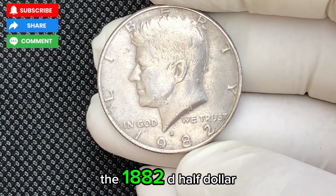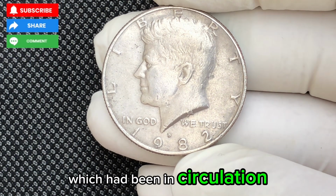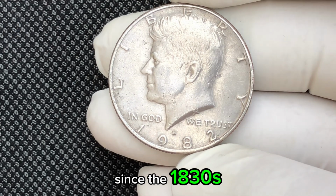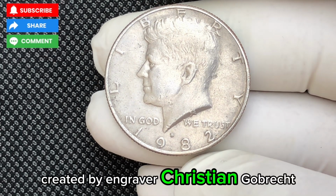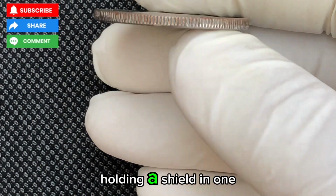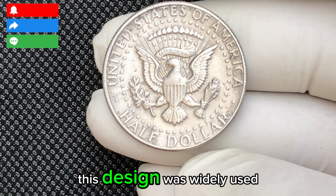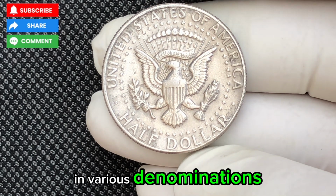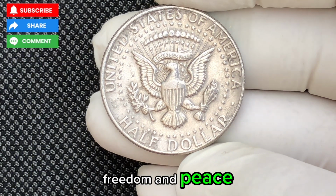The 1882 D half dollar was struck as part of the Liberty Seated series, which had been in circulation since the 1830s. The Liberty Seated design, created by engraver Christian Gobrecht, featured the image of Lady Liberty sitting on a rock, holding a shield in one hand and an olive branch in the other. This design was widely used in various denominations and was seen as a representation of strength, freedom, and peace.